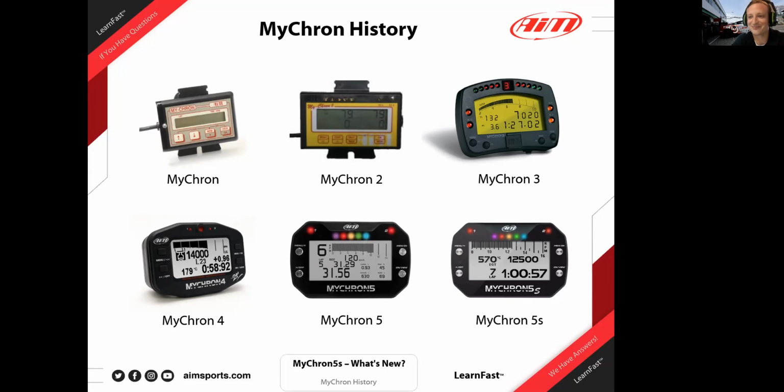Just a little bit. But the MyChron 5 then came out, and it's been around a while, and that was an even bigger step. The GPS was built into it, plus the ability to download your data with Wi-Fi. The LEDs were much more adjustable and changeable for you. Custom screens and all the stuff that a lot of you watching this now know about was in the MyChron 5.